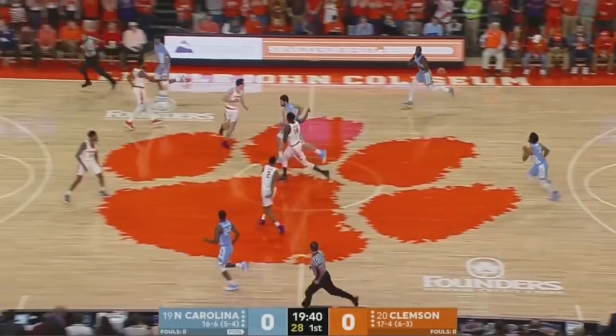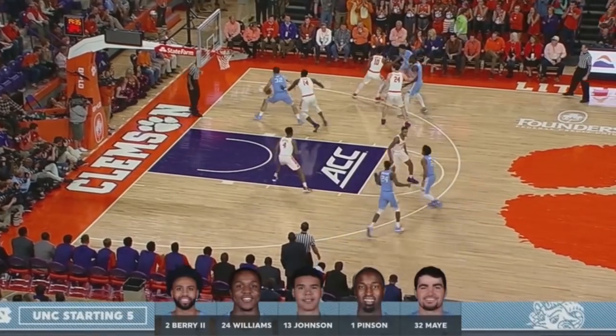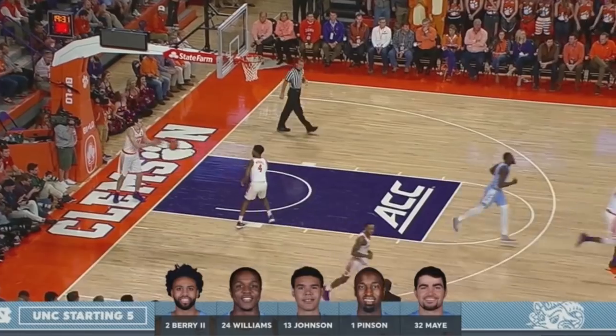Luke May tips the rebound softly into Barry's hands. Here comes Carolina the other way, going from left to right as we see it here in Littlejohn. May, quick hook shot on the baseline is good. We saw that against the Pack in the front court.